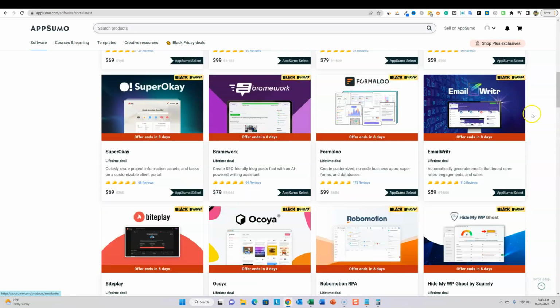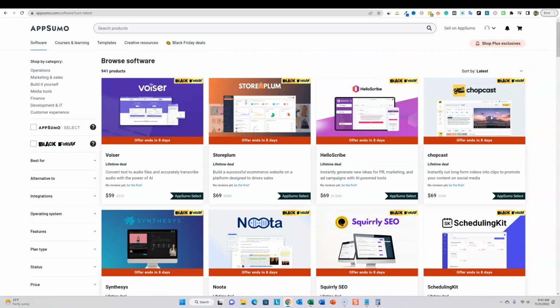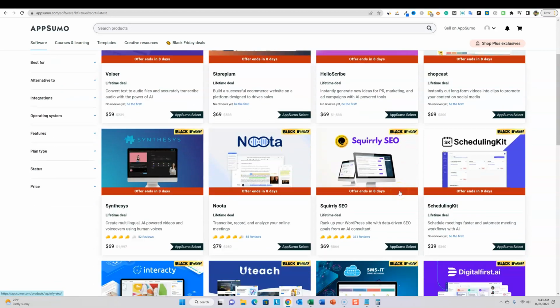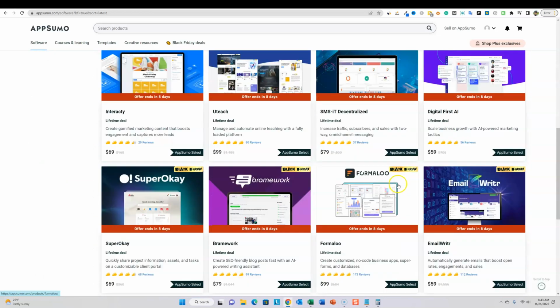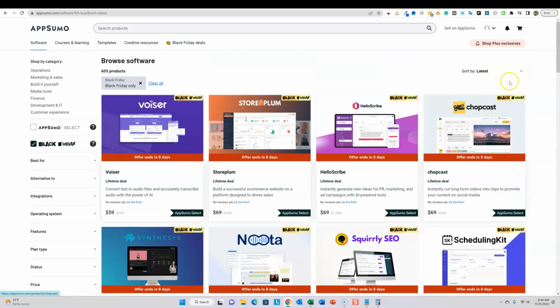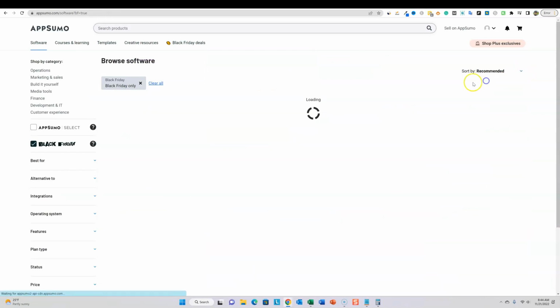So anyways, you can do that, come through here, look at all these, and then you can also come over here and sort it by Black Friday. And it's 605 products right here. All these with the Black Friday sticker on it are eligible for that 10% discount. And this is where you can come through here and really start looking through. You can also, from that point on, go and look at recommended.